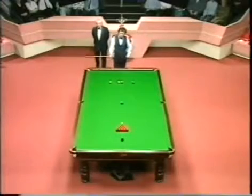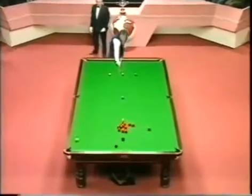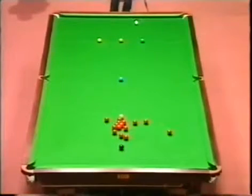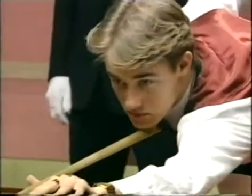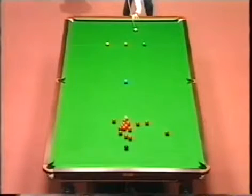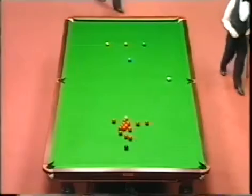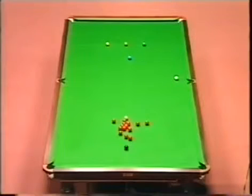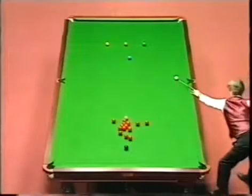That's right. OK, then. So, first 2 to Jimmy, 12-6. Here we go, frame 19. Round of applause for Stephen, who's had to sit in his chair for 2 frames. That's the first ball he's potted in this final day's play.